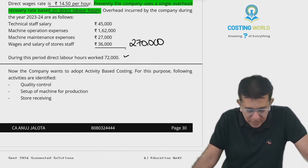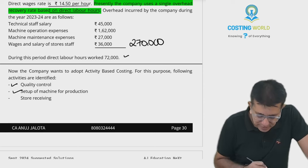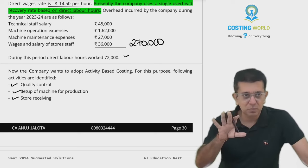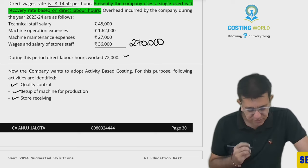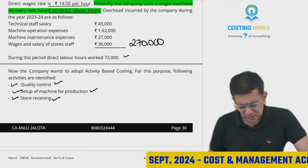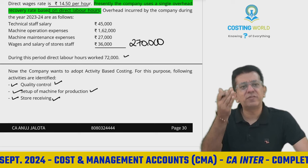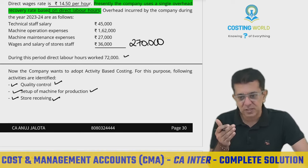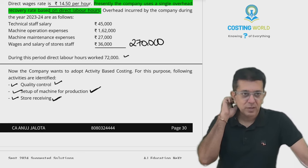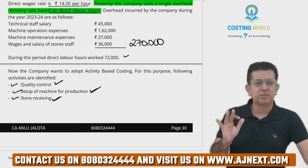For this purpose, the following activities are identified. Quality control, first activity. Second, setup of the machine for production. And third, stores receiving. If I were in place of the institute, I would have changed the order of these. Honestly, it does not matter, but you should give the activities in the order they will be performed. First you will receive the material, then you will set up the machines for production, and third, once a product is made, you will inspect it for quality. I think that is the sequence of events.